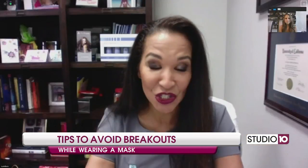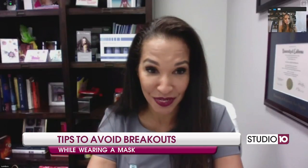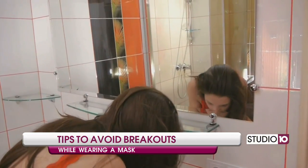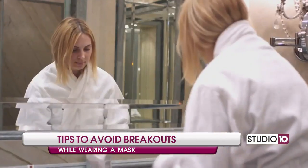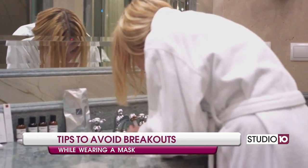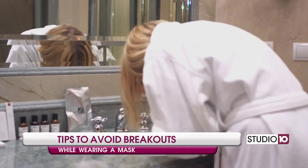The thing to do is, instead of spot treating, go ahead and use your medication. If you have prescribed medication, use it all over your face before there's a blemish there. Make sure to take proper precautions when you come home, like washing your face immediately and washing your mask as often as possible. A household item could really come in handy for that.